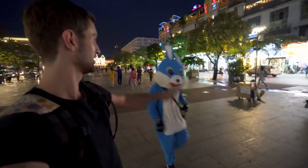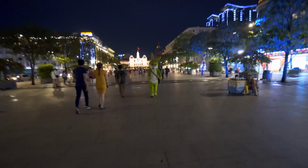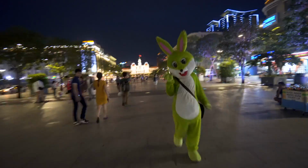The funny thing about these Mickey Mouse and Pikachus and stuff, the guys in the costumes, is that they don't try and sell you anything, so they're kind of just here wandering around saying hi to people, like this guy over here. And I don't know what's up with them. Like maybe they're paid by the government. Hello, how are you doing? Good, high five. So they're just chilling. Hello.